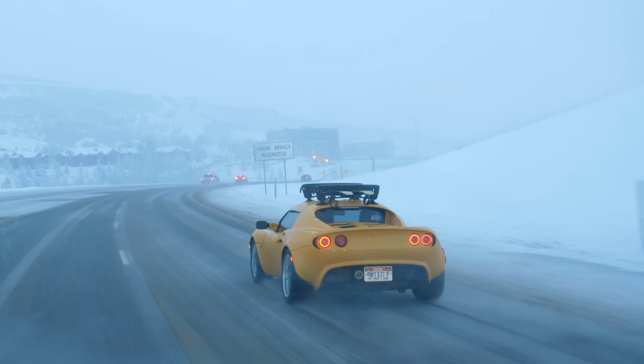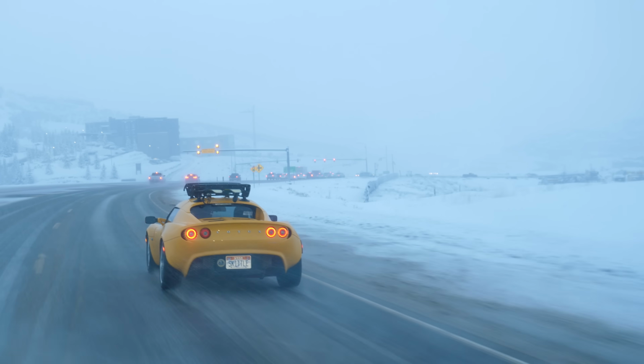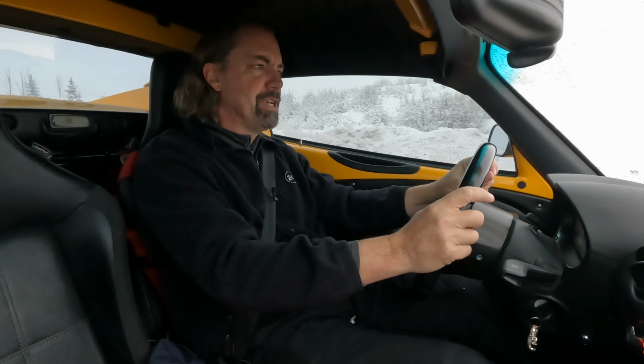What I know is that skis or not, this is going to encourage me to take the Lotus out in the middle of winter. Not that I didn't think winter tires would be the key. I knew they would be. I've had plenty of experience to suggest that, but this is the first year we've actually put them on the car, and I'm kind of feeling like I've missed some opportunities.